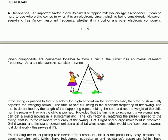As a simple example, consider a swing. If the swing is pushed before it reaches the highest point on the mother's side, then the push actually opposes the swinging action. The time of one full swing is the resonant frequency of the swing itself, and that is determined by the length of the wire or ropes connecting the seat of the swing to the swing frame. The wire length holding the seat, and not the weight of the child, nor the power with which the child is pushed, has an effect.